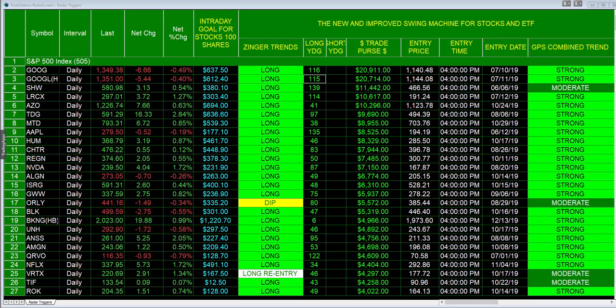I am asked all the time, can Swing Machine trade stocks? And the answer to that question is most definitely. Let me share with you what you're looking at. This is our product called the Swing Machine for stocks and for ETFs.